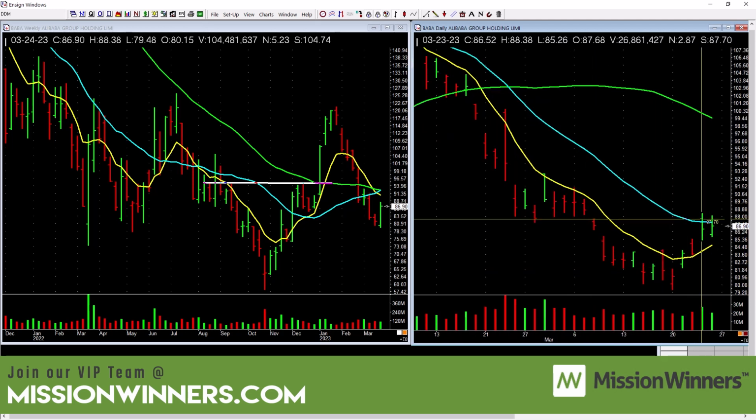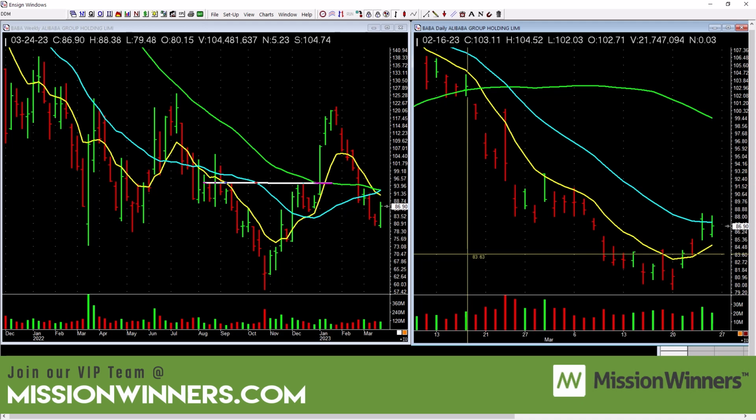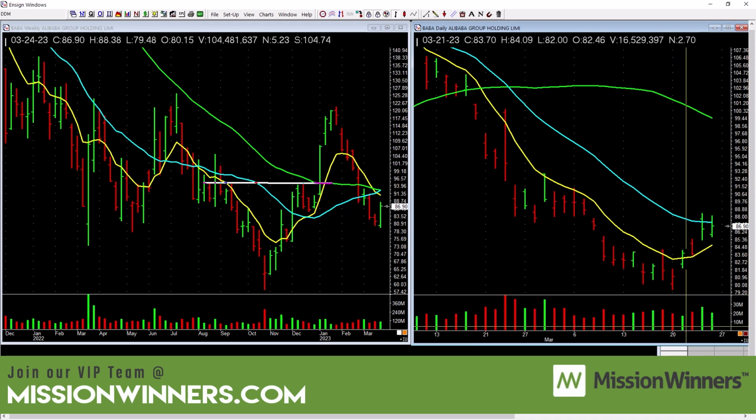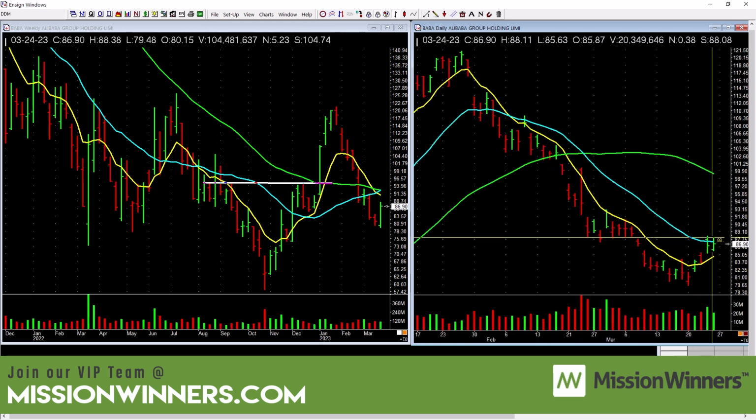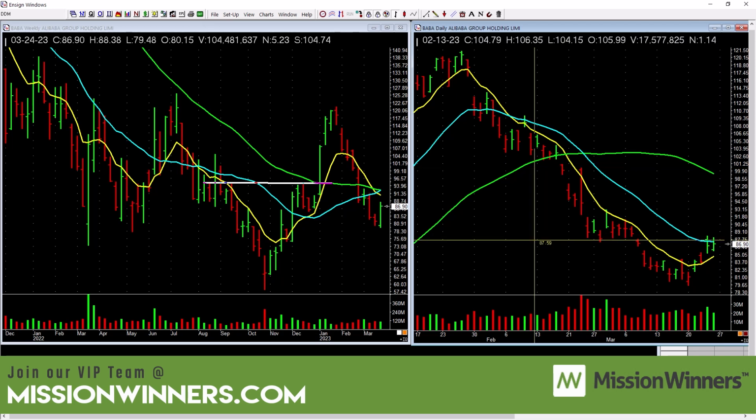Look at where it opened. It gapped up. It ran up, and it closed below where it opened. Folks, it was met with selling pressure, and it did it on a pickup in volume. So what does it need to do? Maybe form a handle here, base a bit, and then lift off with really heavy volume. There you go. I'm not saying that's going to happen, but maybe it will.